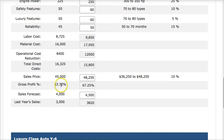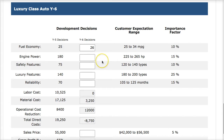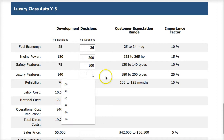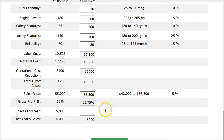So again, this is a nice increase. I'm not looking for miracles here, but I'm just trying to remain competitive and at the same time be able to meet my sales goals. And also keep up with the customer expectations that they've been increasing.